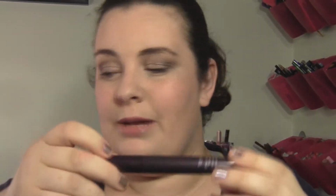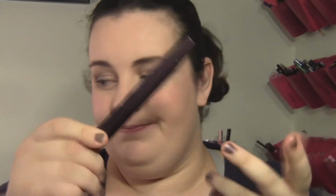I think that there are better formulated mascaras for a lot cheaper out there, and this is $19 a tube. So, I mean, if it's your go-to mascara, then good on ya, but it's just not my favorite.